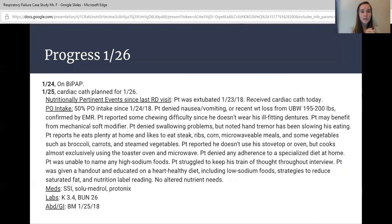On 1/26, I checked back with him again. I noticed on 1/24 he was on BiPAP, so weaning him even more. On 1/25, he had that cardiac cath planned for 1/26.